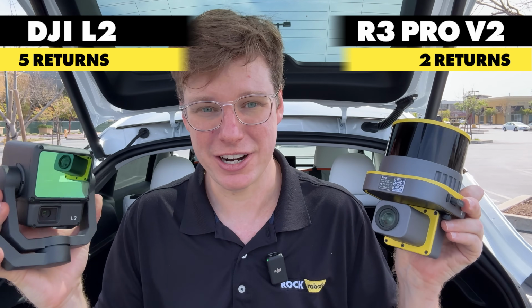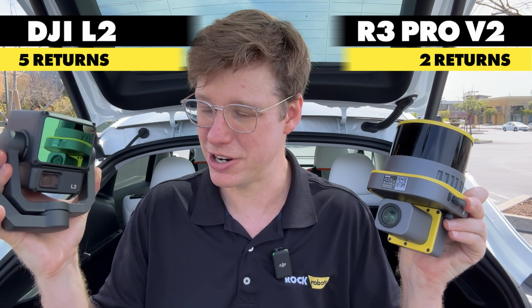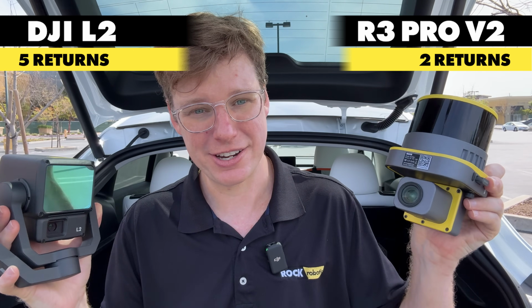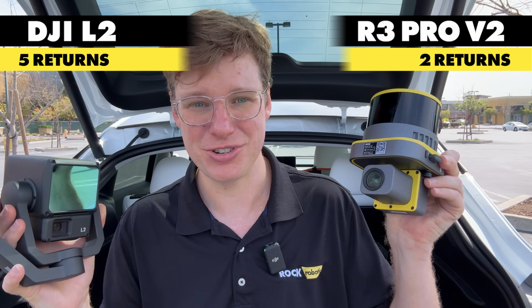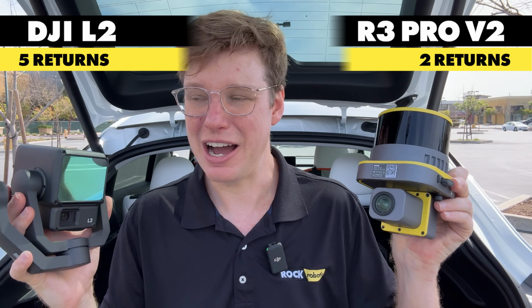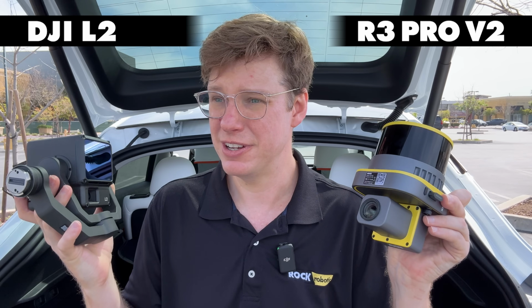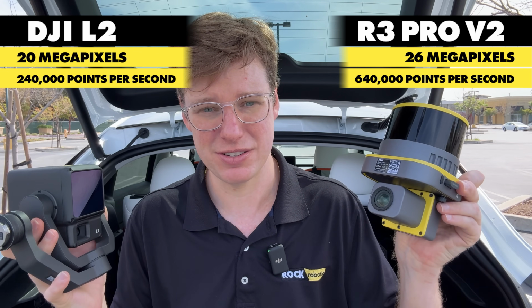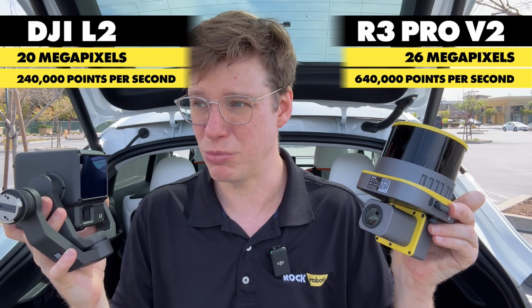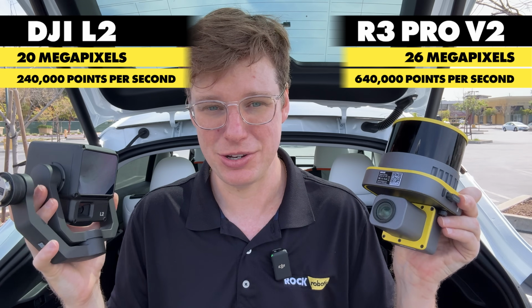And then we have the returns. This one does 5 returns, this does 2 returns. So more returns, more range, more accuracy, and more precision on the trajectory and IMU. Now, what else are the big differences between these two systems? Well, we have the camera on board. This has a 20 megapixel, this has a 26 megapixel, so a little bit better camera. More resolution on that.